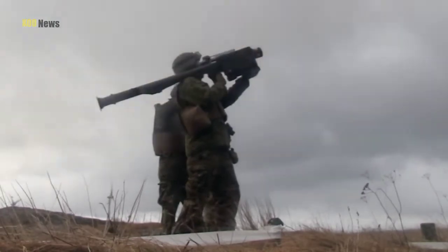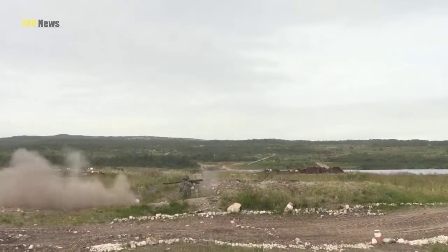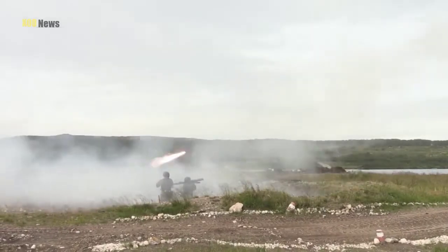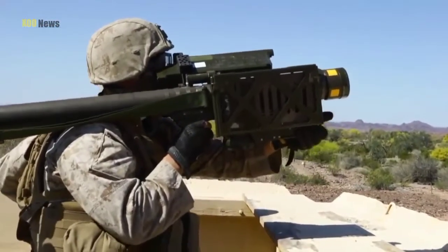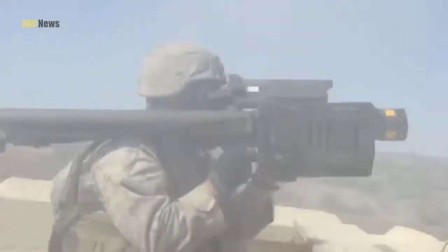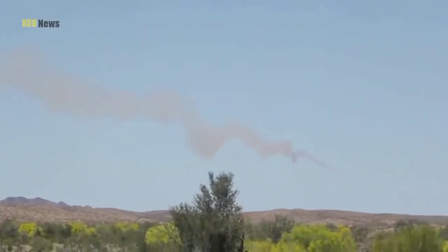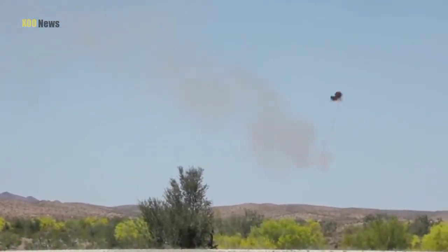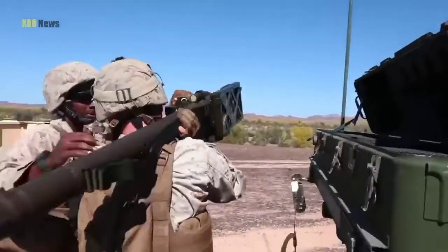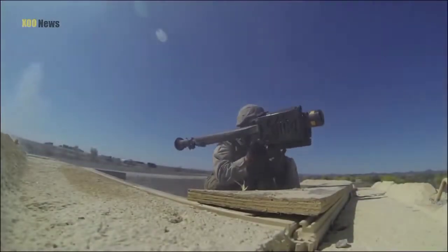The FIM-92 Stinger showed its prowess and strength well in Ukraine. This legendary portable anti-aircraft missile system is of great help to the armed forces of Ukraine in the face of Russia. The FIM-92 Stinger is a portable missile that can be launched by a single person with a portable air defense system, which can be launched from a variety of positions including ground vehicles, helicopters, and airborne forces.